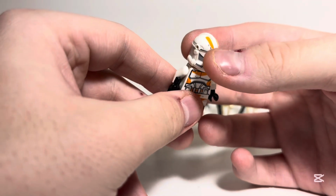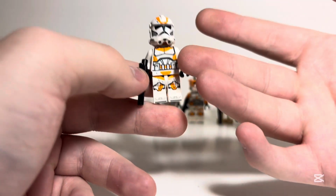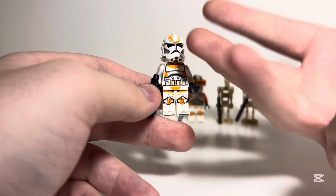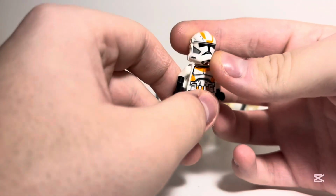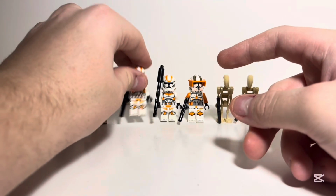And you have some nice little weathering on the helmet and on the armor. Again, it's meant to be the movie versions. The Clone Wars ones don't have the dings and stuff on the armor. Again, very generic clone head. Nothing different. And he is the same.